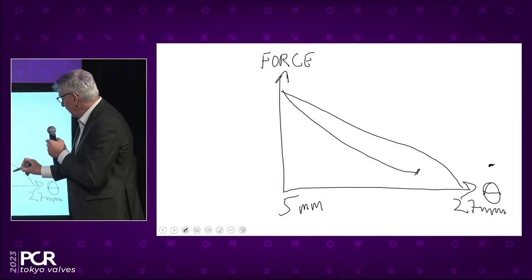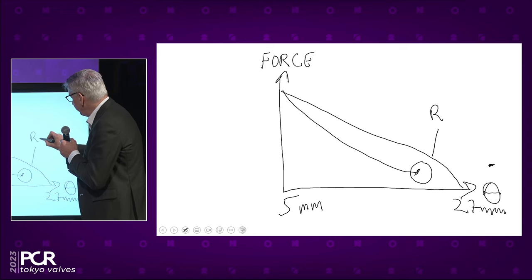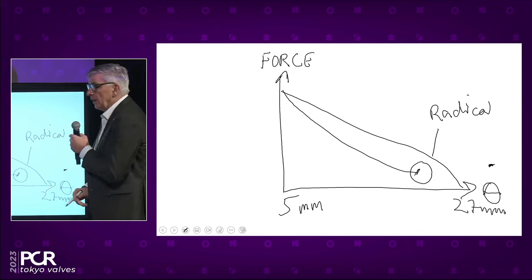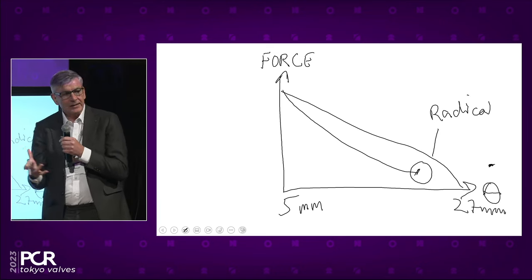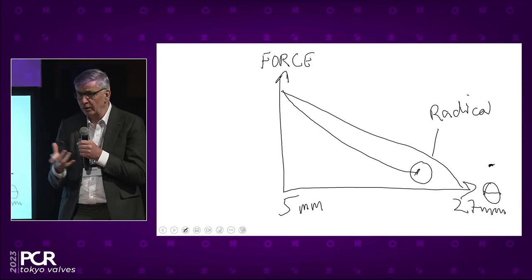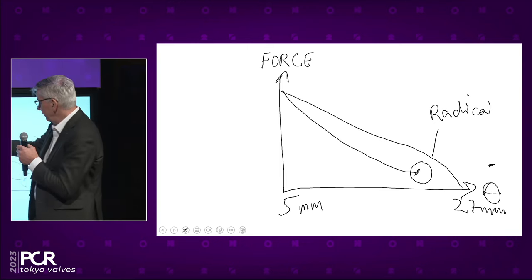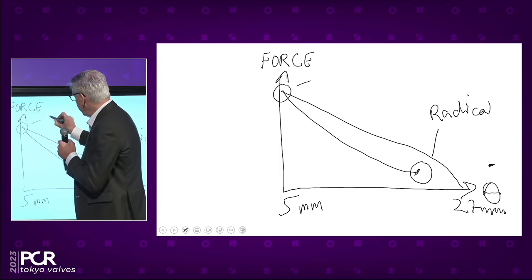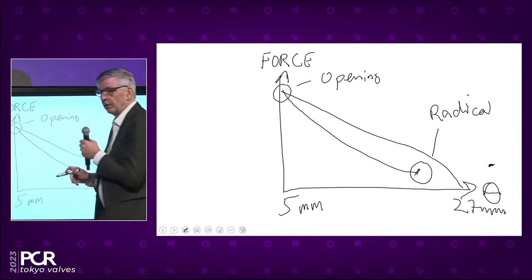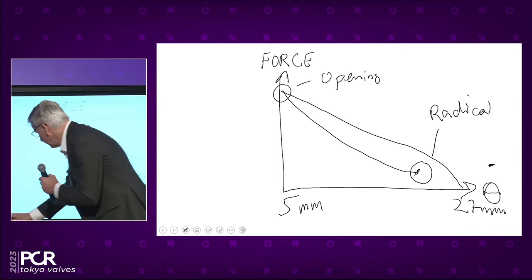So this is actually what we call the radial force. This is the force which the valve applies to the aortic annulus when it's fully expanded. But that force is actually almost the same for all valves, all self-expanding valves, balloon-expanding valves. There's not a lot of difference in the radial force. What the difference is, is this force up here. You can call that the opening force of the stent frame, or the expansion force, and that's going to be different for some valves.